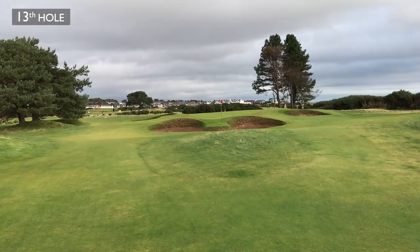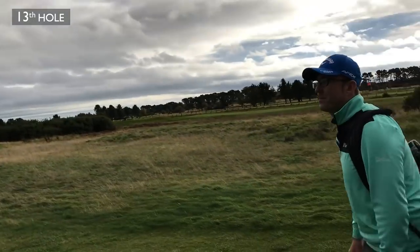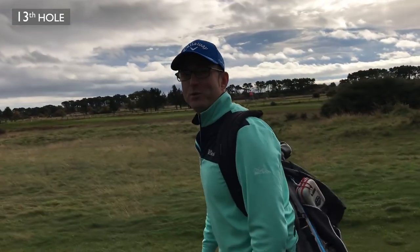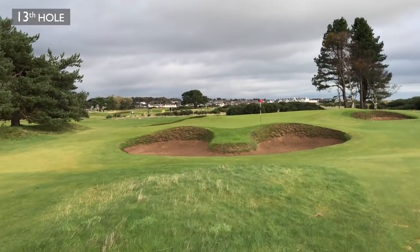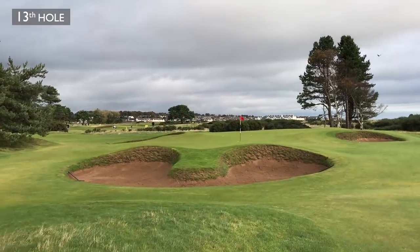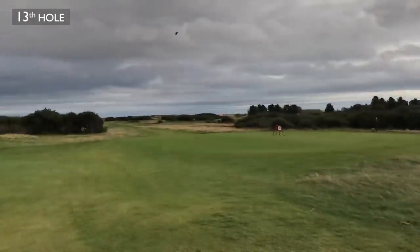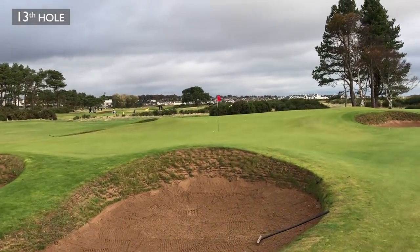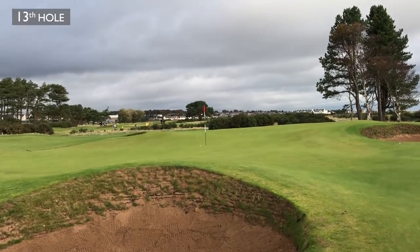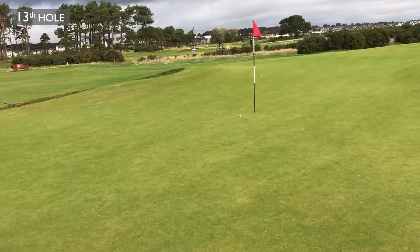Certainly at Carnoustie. So down here on the 13th. After a couple of fantastic shots, Liam's skirted past. If we look at this, man, this would have really annoyed Finchie. That's made me sick watching it now. So we got down here, and just another couple of rolls, it could have been hole in one number 2. There we are.